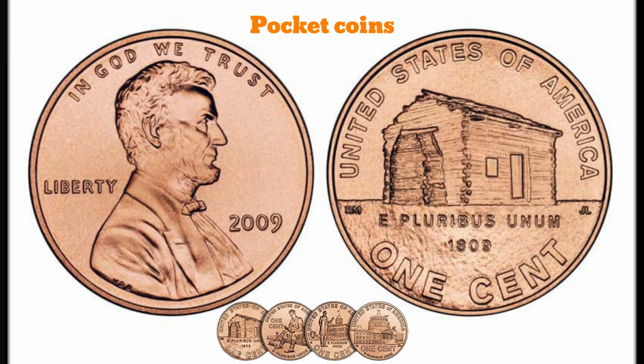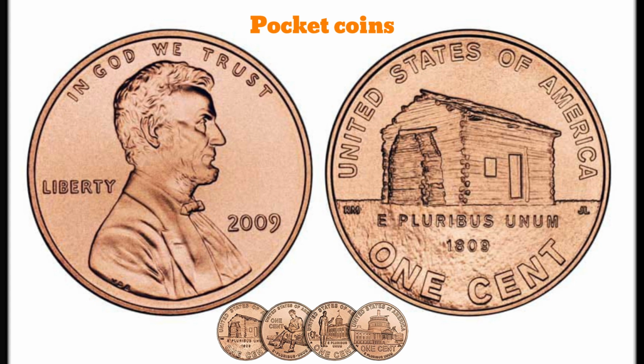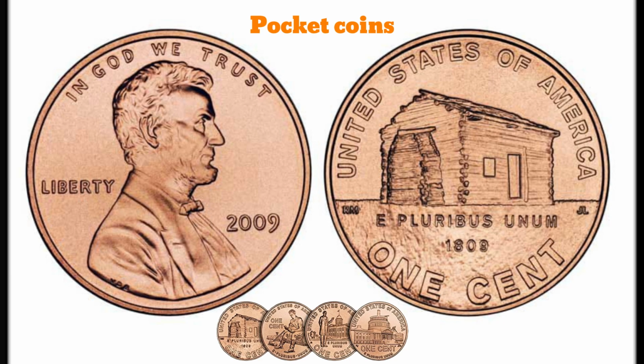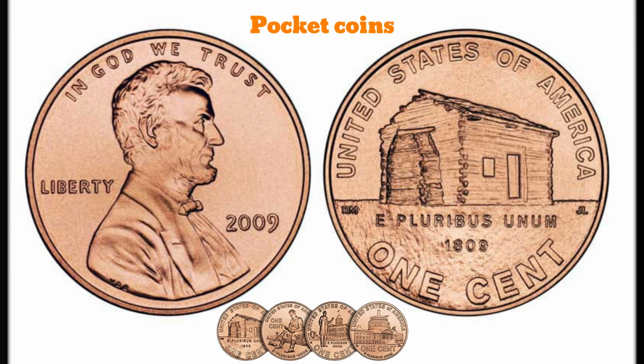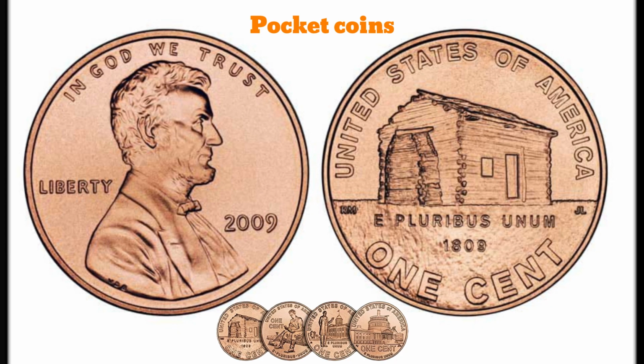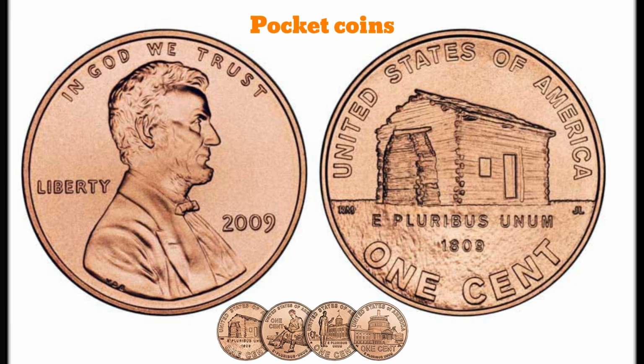Misprints, double strikes, or other errors can increase a coin's value significantly. The $12 million prototype is a once-in-a-lifetime discovery. Even standard 2009 pennies in pristine condition can fetch a higher price than their face value. Some coins, especially uncirculated or proof versions, have sold for hundreds or even thousands of dollars at auction.